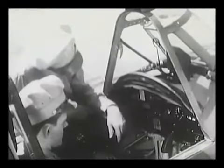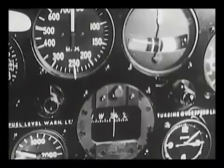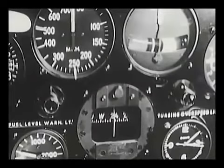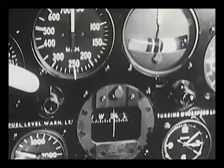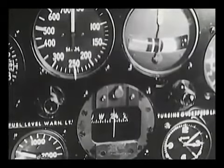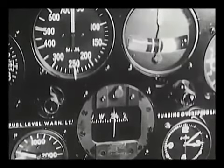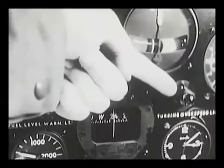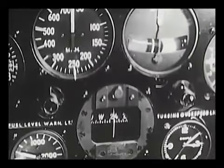Flight instruments are in the middle. Your engine operating dials are on the right. Notice that the speed limit on this airplane is redlined at 500. Here's your fuel level warning light. Remember that when it comes on, you've got a maximum of 20 minutes left to find a place to sit this baby down. And this is the light for your turbo, which you don't have to worry about for a while, but which works like this.